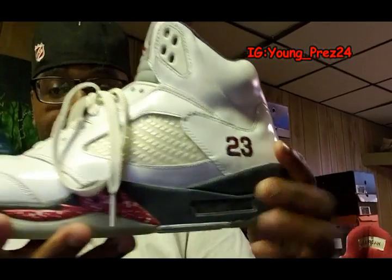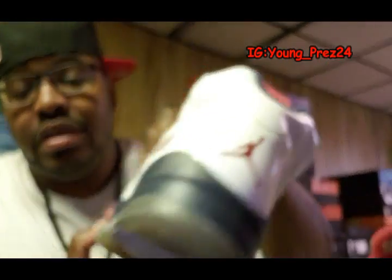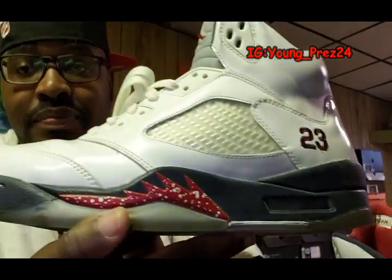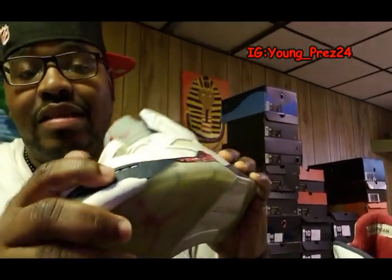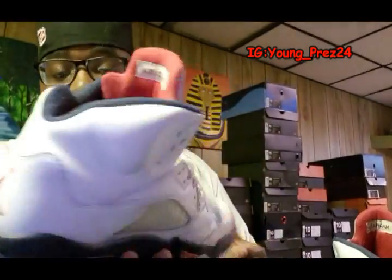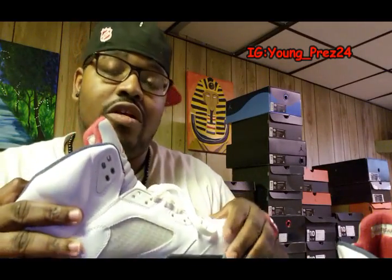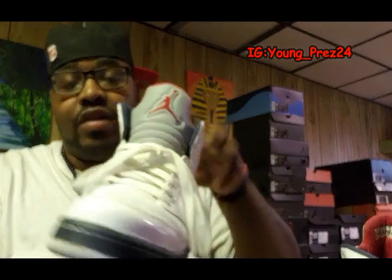Got the little splatter on the shark teeth here, as y'all see. Dope touch, got the blue. And then, like I said, it's the patent leather on top, like they do on the 11s. I think this is the first time they ever did it on a Jordan Five. I don't think any other Fives had ever gotten this.